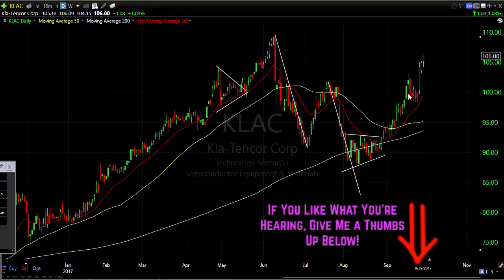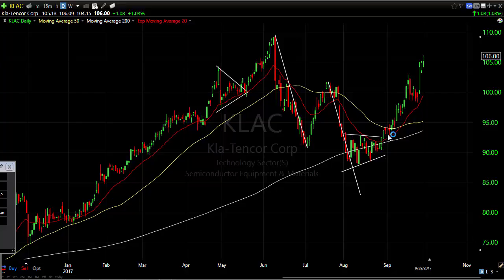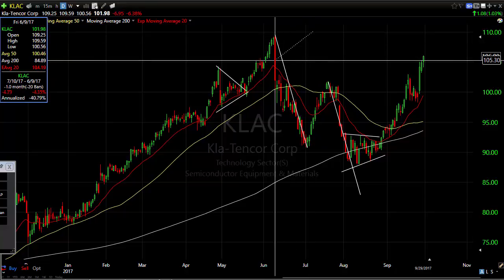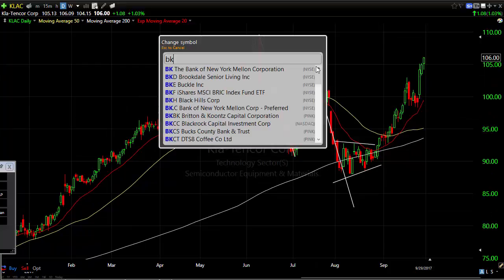And Clad Tanker, also with the nice pullback, right? We highlighted this a few weeks ago, looking for a move one way or the other. It broke out, and now it is headed up about 20%, a little bit less, about 18%, whatever. And look, you've got this high up here, just shy of 110, that I'll be watching to see if that gets tested.